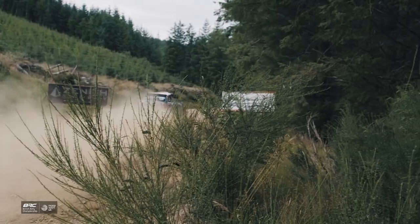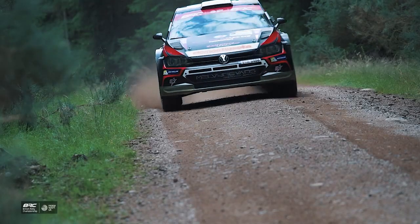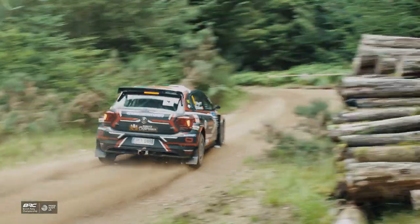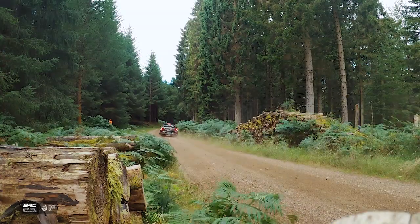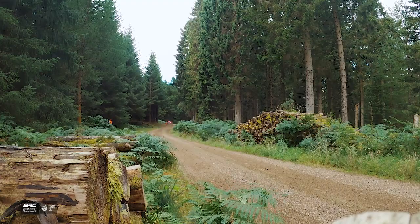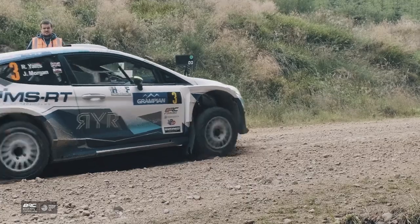Ossian Price has been on the podium twice this year and would cite the Grampian as his chance to shine. Price would find himself in second place after the first 2 stages. He'd be overhauled by Edwards on the third, but with just 2 stages remaining was just 9 seconds adrift.